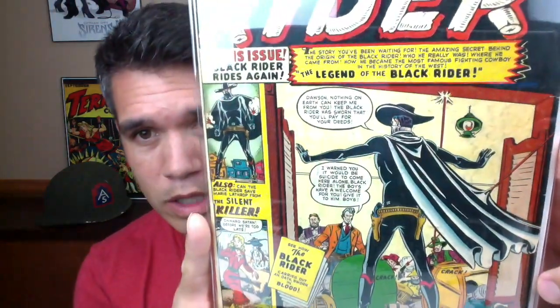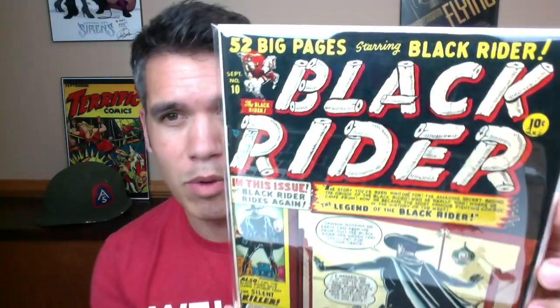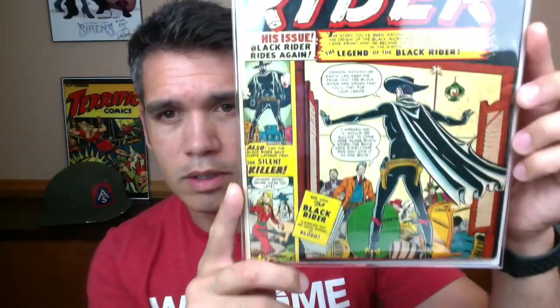This is Black Rider number 10. So really cool, kind of superhero of the West. Black Rider rides again. And this is number 10, and it is from September of 1950, Joe Meneely cover. Let's see if there's any signatures on there. There's a fancy lady in a red dress. Joe Meneely cover, September 1950. Stan Lee was the editor, 5 on the census. The highest grade is an 8.5. Really cool looking book.